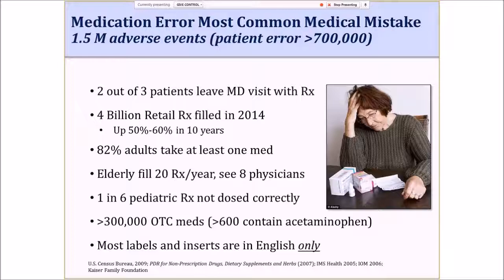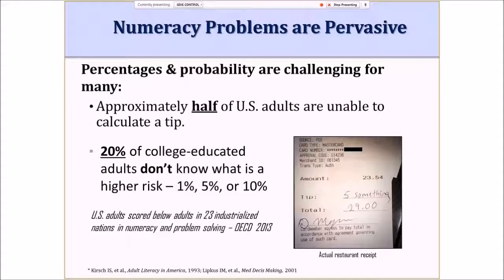Over 300,000 over-the-counter medicines. The aisles are overwhelming in drugstores. 600 contain acetaminophen, the main cause of liver failure in the United States, main cause of suicide in Europe, and you can only buy acetaminophen in Europe in a blister pack. And most labels and inserts are in English only, and that can be a problem.